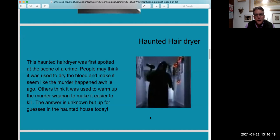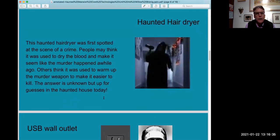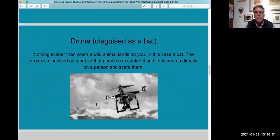But up for guesses in the haunted house today. Okay, these are all beautiful and beautifully described, but it has that problem that I was saying. She is not validating that it is electrical technology. A haunted hairdryer story, and then hair dryers are examples of electrical technology. We have the wall outlet, which Frankie gets plugged into. So again, she is describing the technologies well.